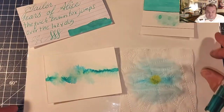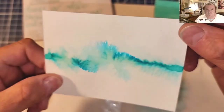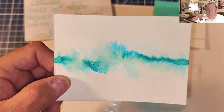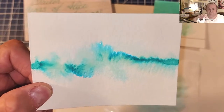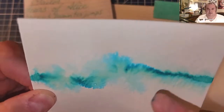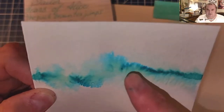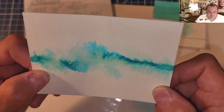And here is our ink painting of the day. I don't know. Can't really see. There, now we can kind of see. There's like a yellow and a blue and a teal and a light blue.